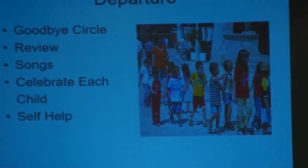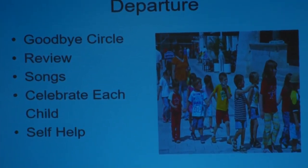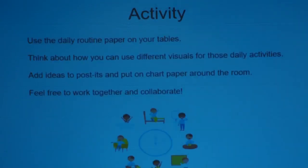Departure, you have the goodbye circle, songs, celebrating each child before they leave. How many positives to a negative? 5. Good job. I just taught that in my Penn State class that I'm teaching. I said, how many positives to a negative? And they looked at me like, oh, 5 to 1.